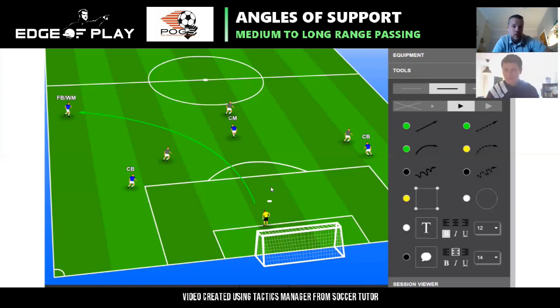So that long ball gets played to, it might be the fullback here. Sorry, it might be a striker up here that he's playing to. A longer ball, medium to long range passing, basically. How does your goalkeeper movement change? Once he's played that ball, then he starts pushing up. So then we start looking at his start position. He doesn't just stay on his 6-yard line and admire his pass. He's still pushing up. He gets his defenders out, and then up we go.